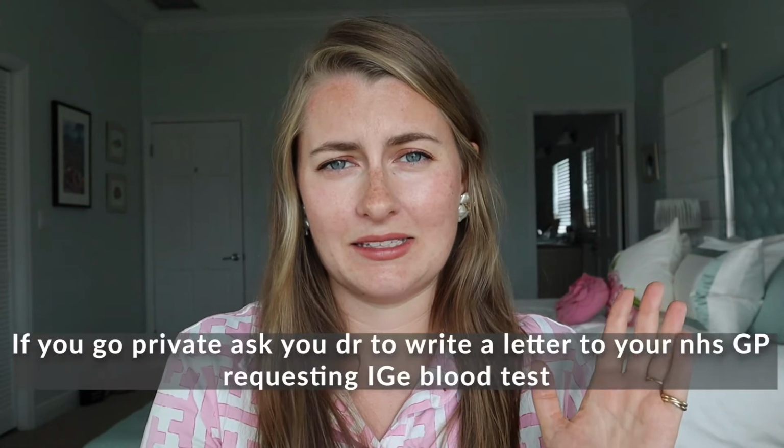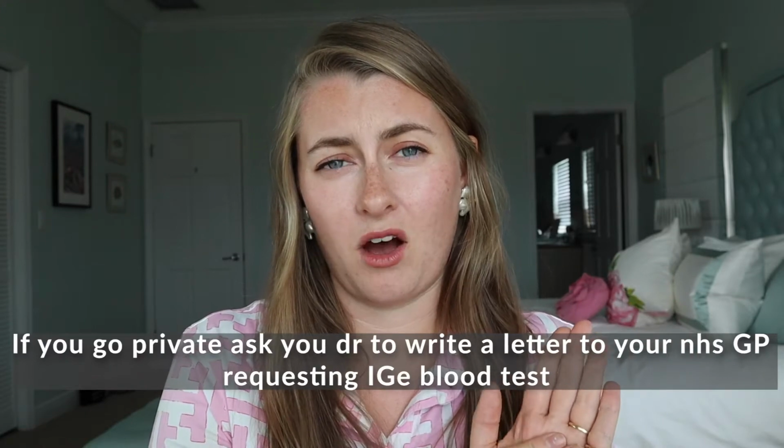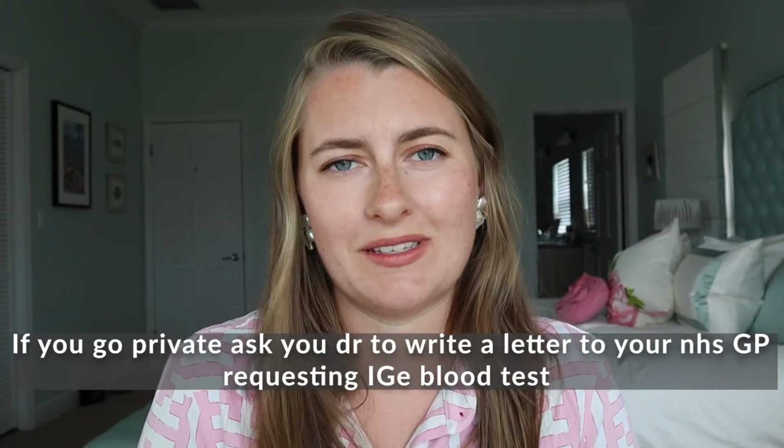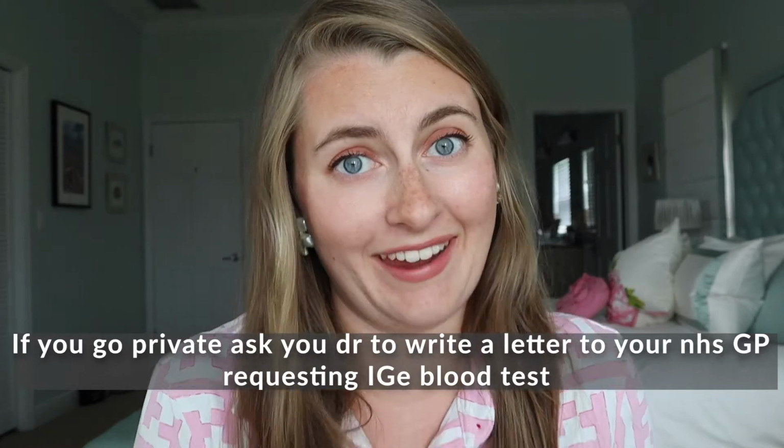In terms of the IgE tests, if you are in England and you get access to the NHS, your allergist can write a letter, and you can ask for the IgE blood tests to be done on the NHS, which will save you a ton of money.